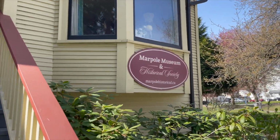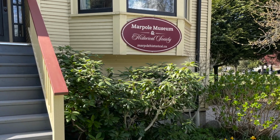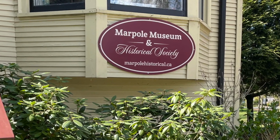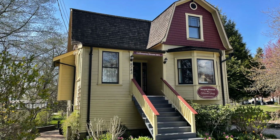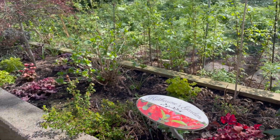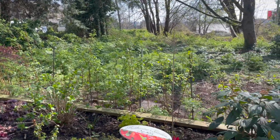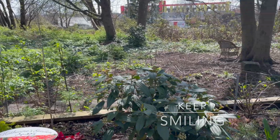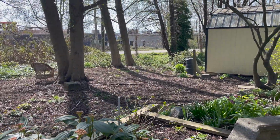Unfortunately, the website did say that they're open until 4 p.m., but on our day of the visit, they were closed. So do plan ahead. But we were still able to explore the garden, take photos of the building, and take a beautiful walk through Marpole neighborhood. And here we are at the Colburn House.